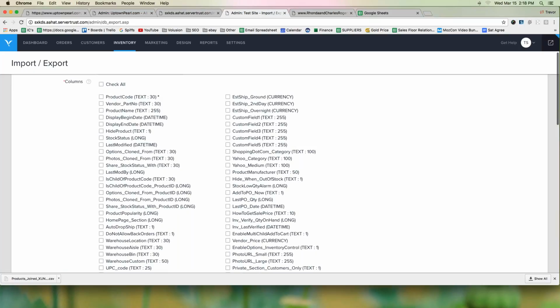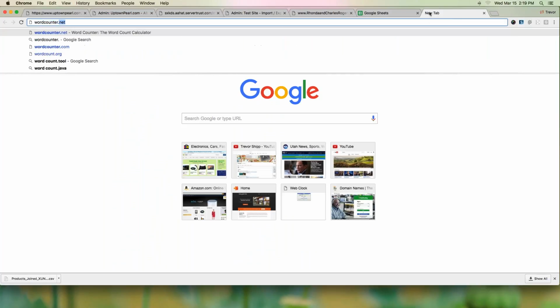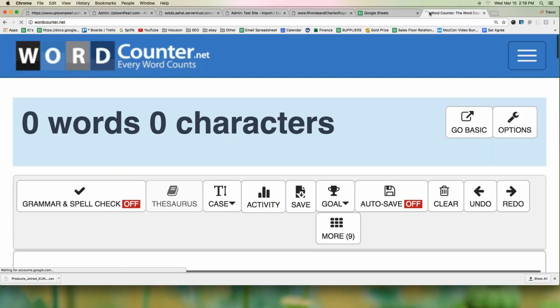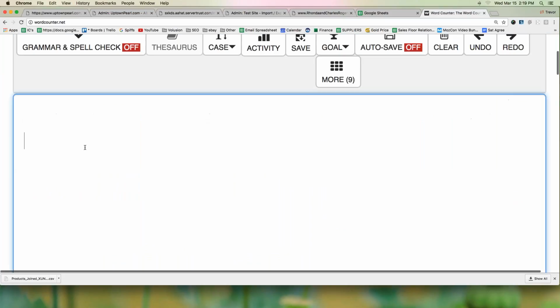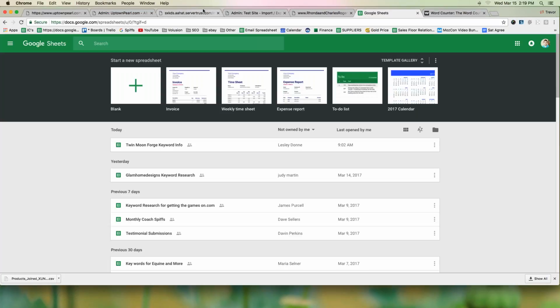I should probably just list them right here. I'll just put them in a list here so you have them. These would be your columns in your spreadsheet. So you'd want to export out the product name, the code, the price, the weight, the product description, and then the product categories or category. Okay, those 6 columns are what you need when you export.